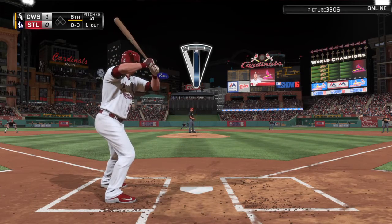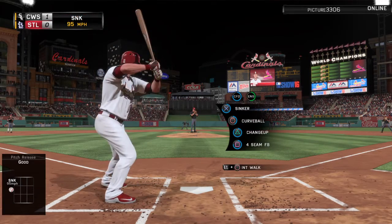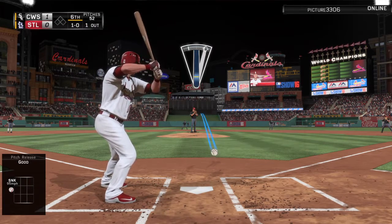Here's the first pitch to him. Batting, number 36, Diaz stands in for the 3rd time now as he takes a look at a ball. It's 1-0.